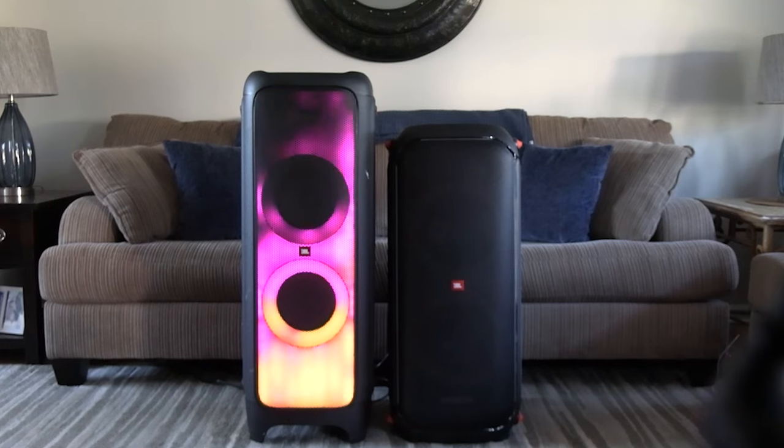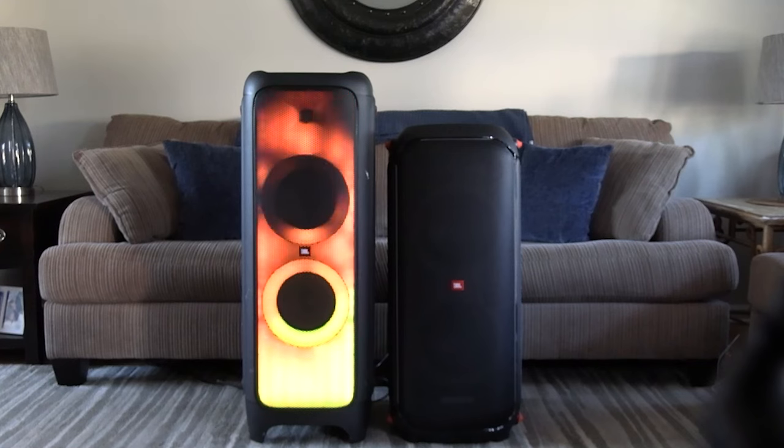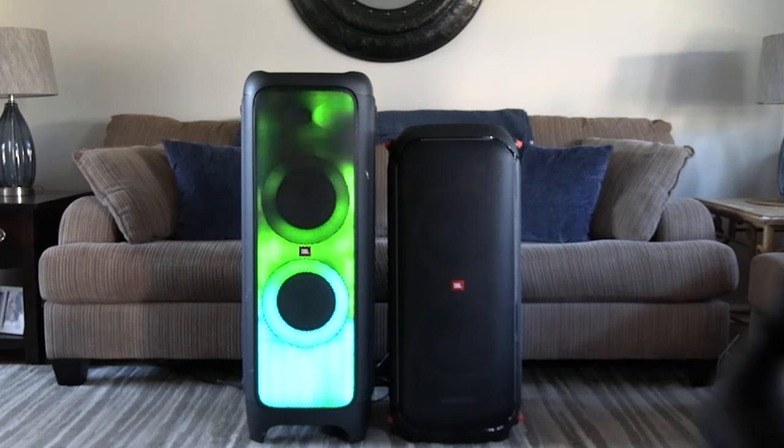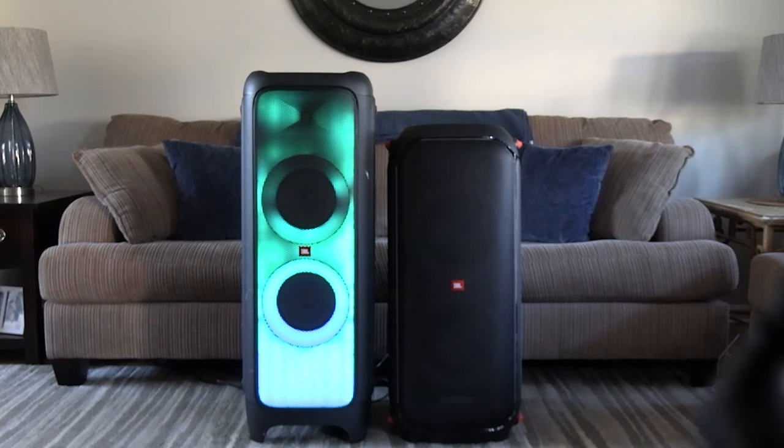It's a very expensive speaker. But as for bass, it's so darn close. The 710 really does shake the house, but that 1000 just goes so low. So it's almost like a tie. But once you throw the price in there, you got to take the 710, man. It's $500 cheaper. And that EQ definitely makes the sound better for sure.